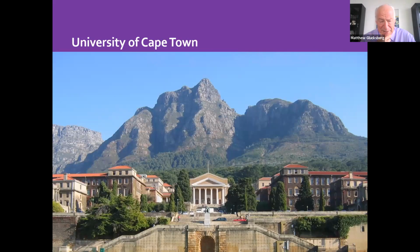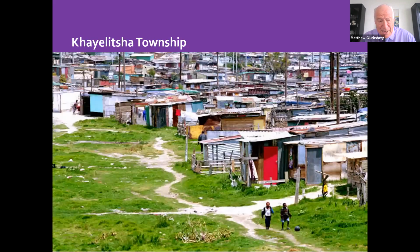Again, spectacular setting. But if you turn around 180 degrees and drive down the hill for about 10 or 15 minutes, next slide, you're in the townships. The townships of South Africa are among the most populous. The biggest one outside of Cape Town, sort of near the airport, is Khayelitsha. There's probably a dozen other townships, and more than 1 million people live there. And you can see the conditions there are nothing like the conditions in the city.